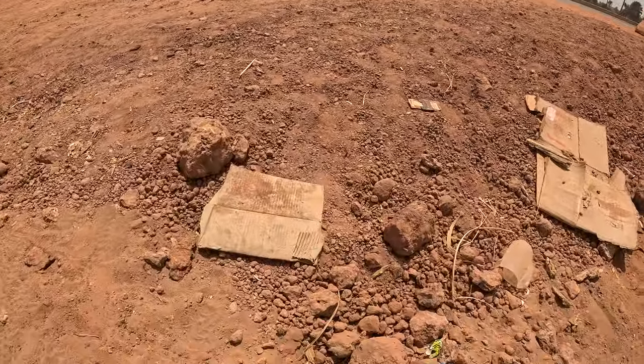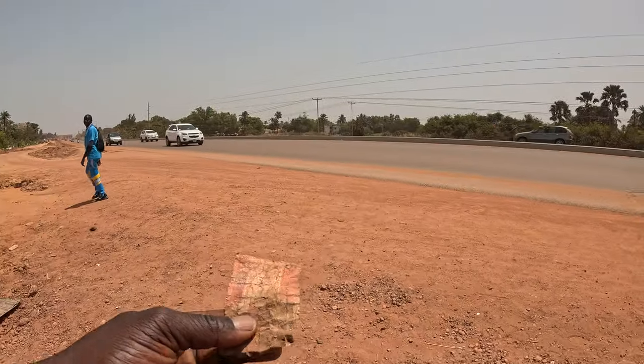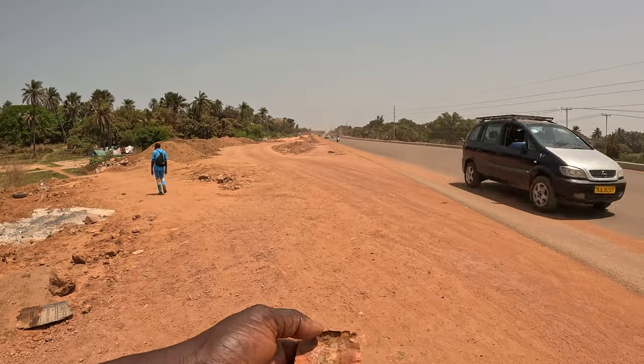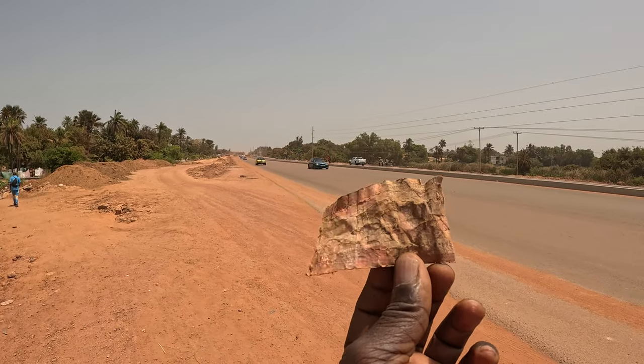Oh, that's a 5 dalasi note, man. We see the kids, I'll give it to them. But it's broken, it's not the best 5 dalasi note. It's Gambian currency, a 5 dalasi note. Only in the bank, maybe, you get change.